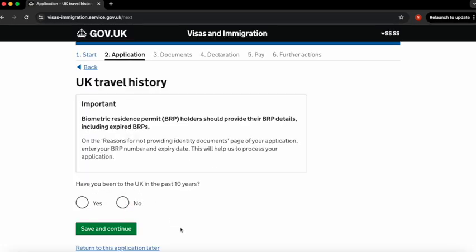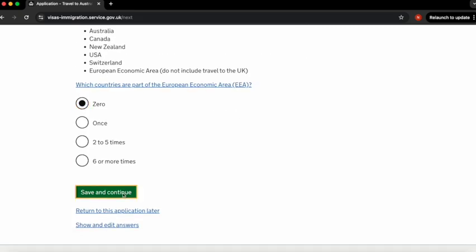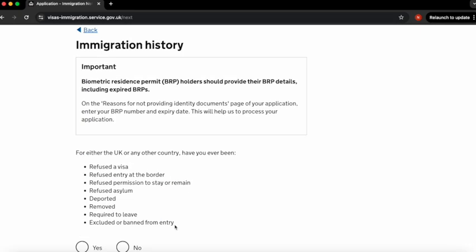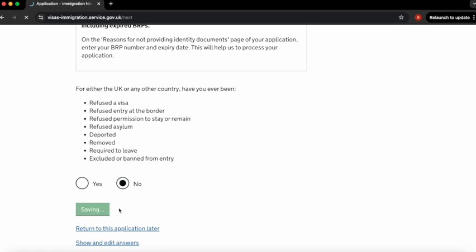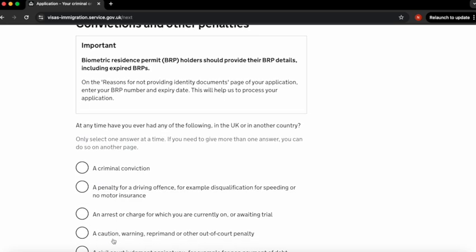Most of the questions in this section are straightforward, and you should be able to fill them out without any issues or confusion. Just ensure that you provide accurate details about your parents, family in the UK, where you will stay, your travel history, and any criminal or immigration records. Take your time to double check the information to avoid mistakes that could delay your application.